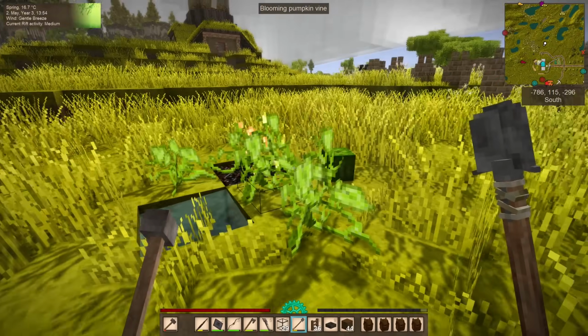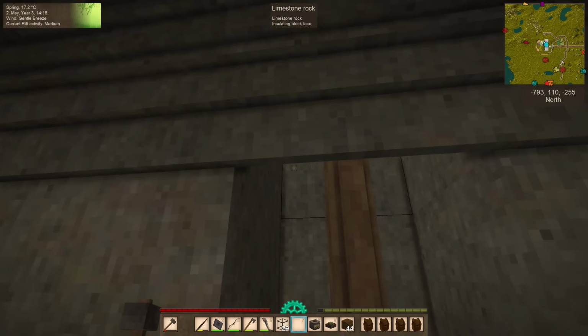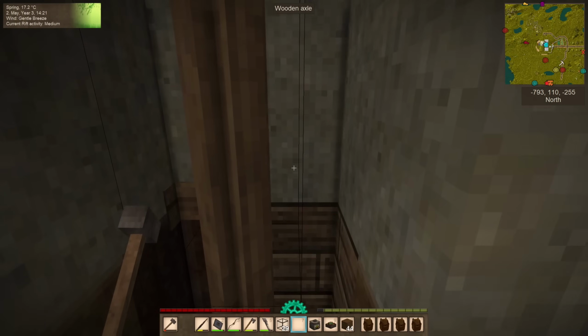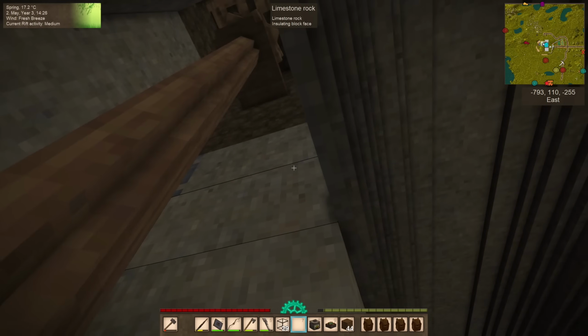All right, cool. And you know, I was just about to say that I was happy with the progress we made on the house until I hit this. I think it's time that we deal with this situation right here, this sitch, as the kids are calling it these days. I think we need to cover this up.